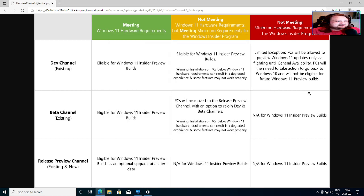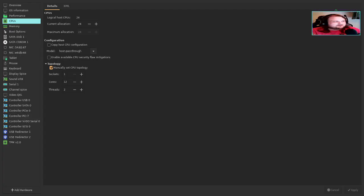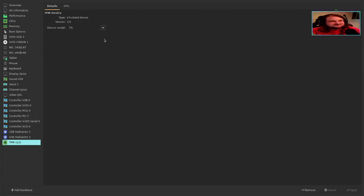So yeah, the computer that I have, the actual host computer, does not meet the minimum hardware requirements. It's lacking a TPM chip. But in my virtual machine, I have added an emulated TPM chip, and let's see if that's actually enough for Windows to go. Yeah, this is obviously a TPM chip. This is good enough.